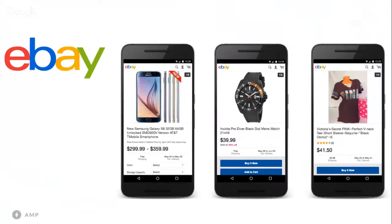I want to give you an example of a large e-commerce player, eBay, that everyone I'm sure knows. eBay started about the end of last year, AMPing a select number of pages, low risk ones with relatively static content, and began testing results. They've been so pleased that at I/O last week, it was announced that eBay would be AMPing every single one of their product pages worldwide. I think that's a real testament to the success of AMP in delivering great shopping experiences.